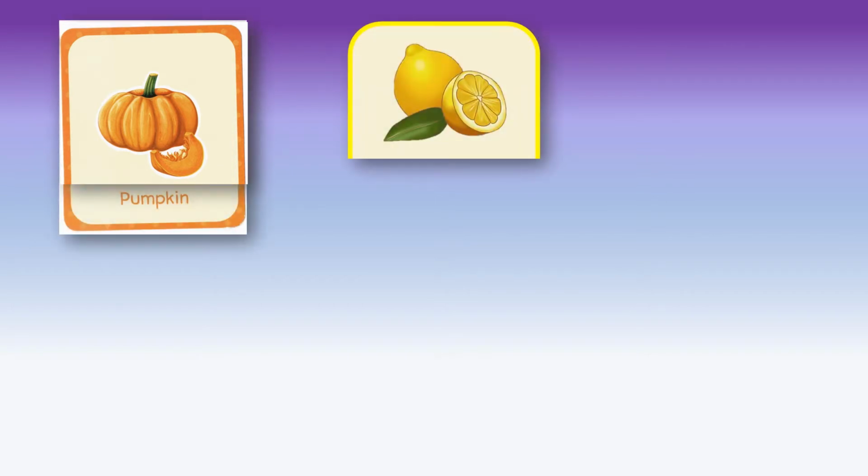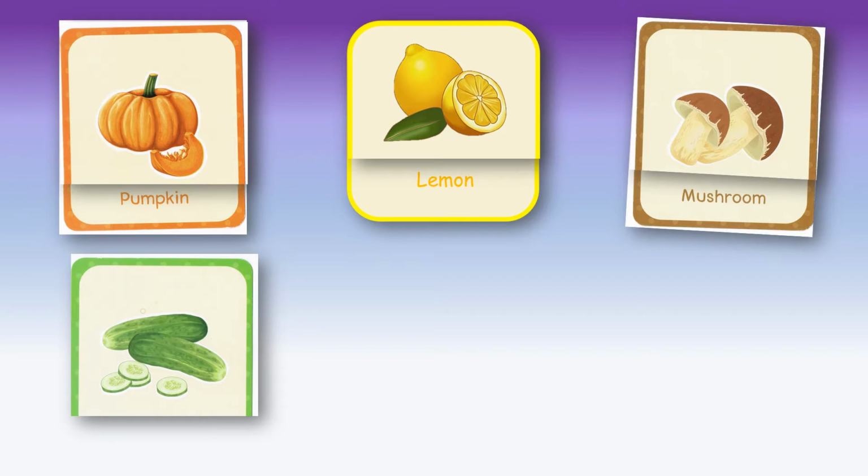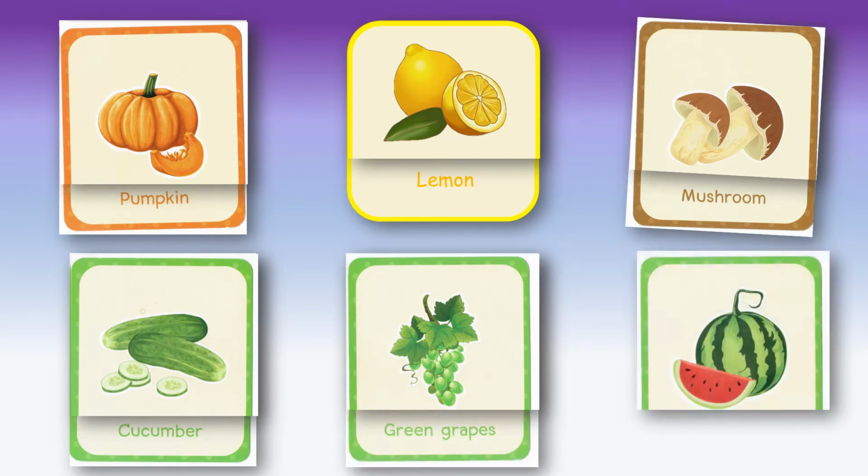Can you remember the countable nouns, the food? Let's go. What's this? Come on, this should be easy now. Pumpkin. Okay, the yellow one. Lemon. How about these little countable foods? Mushroom. There are two mushrooms. This one. Cucumber. There are two cucumbers. Oh, this one's easy. You should all know this one now. Grapes. These are green grapes. And this big one. Watermelon. Watermelon.